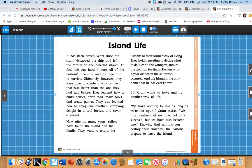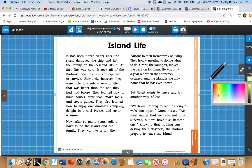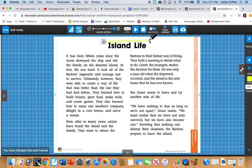Today I'm going to be reading you the story Island Life. So let's just take a look at our title here. I'm going to highlight it in yellow. Let me just change my color. There we go. Island Life.